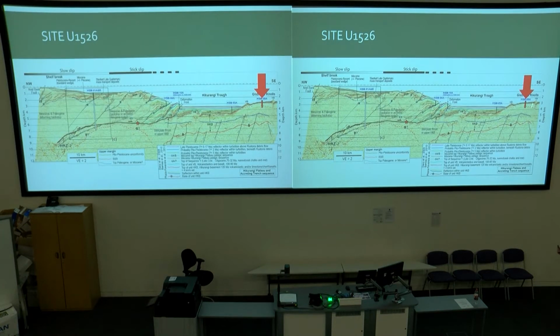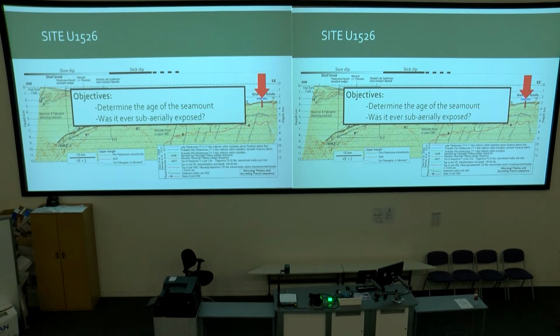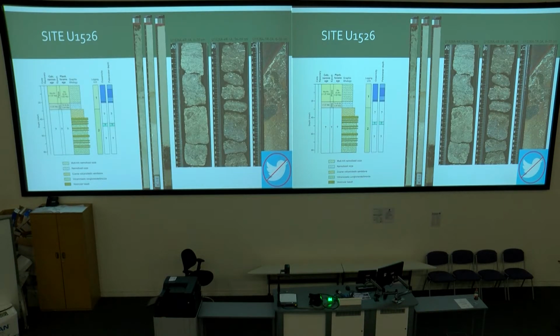So the other site was 1526 over here, which was drilling into this seamount. It was about 100 meters, and it was just to determine the age again, and whether it was ever subaerially exposed, which is quite important for the tectonic history of the region. So we had a top cover of about 20 to 30 meters of generally pelagic sediments. This is a cross-section through it. You can see it's rapidly changing, and these layers are unconformities.